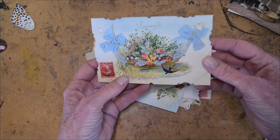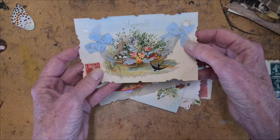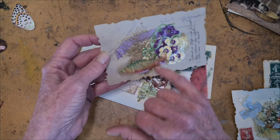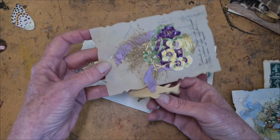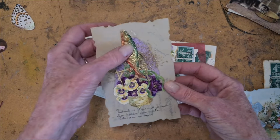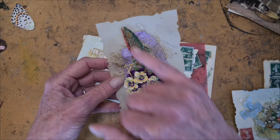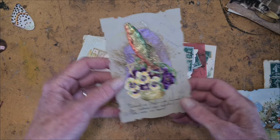I got quite a few that are 3D. I don't know if that's going to show on camera, but this one's got some silk ribbons. This one is also on celluloid, and it's got a shiny fish on a ribbon. It's called Poisson d'Avril. And for April 1st, you celebrate with fish. That's another story. It's got the scalloped edges.